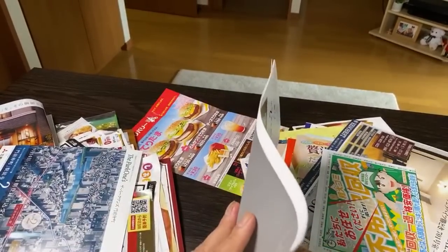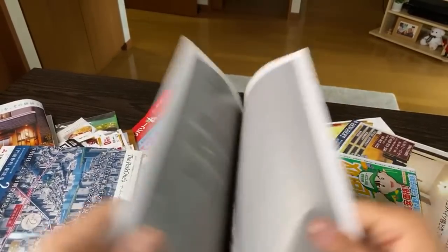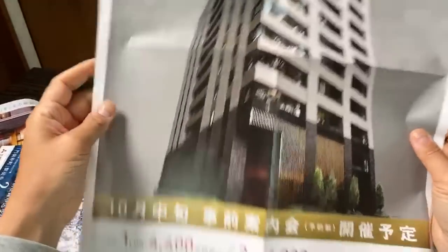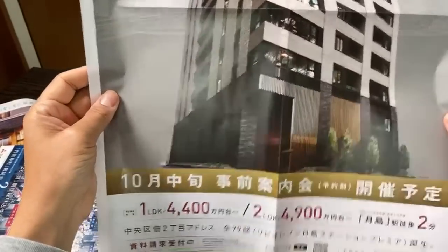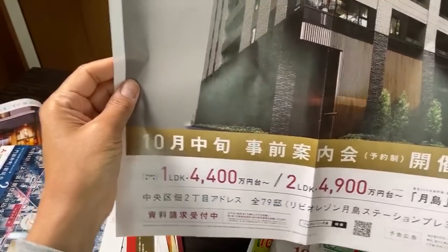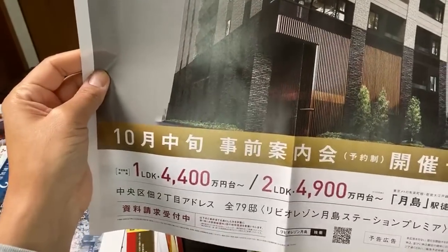The apartment ones are looking kind of boring here. Looks like freight containers. Oh, this looks, look at how beautiful it is in Tsukishima, Monja Town. This is a new building. Look at that. The entrance is beautiful. One LDK for about $440,000. Yonsen 400,000 yen, and a 2LDK for Yonsen 900,000 yen.